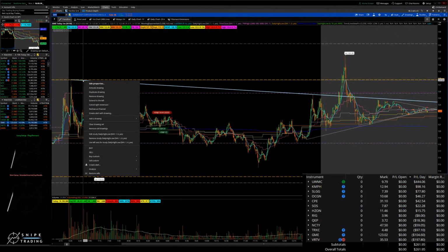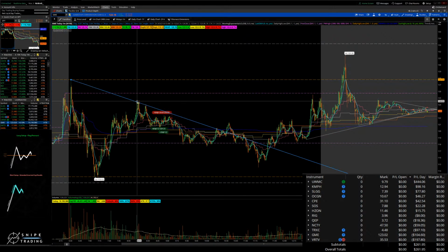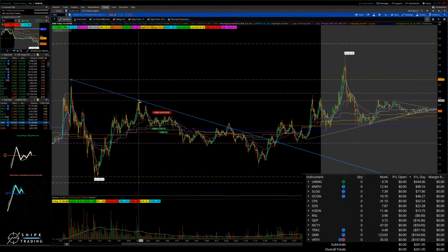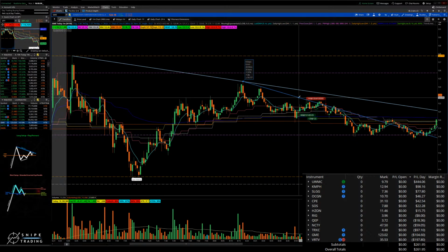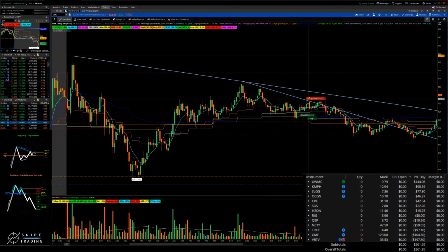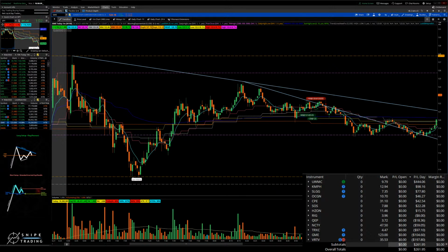But while I'm on this topic of GME, I was looking for a trade here off an early flag. So you can see it was basing off here, flagging, risking here. I bought here, and the flag didn't go, so I ended up taking a loss, stopping out at my prior low here for a loss at $104 there.